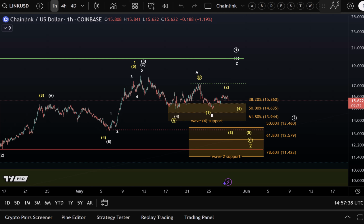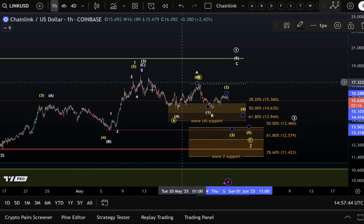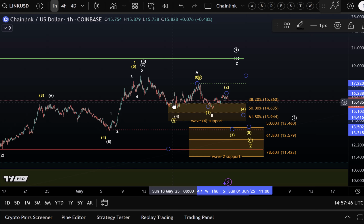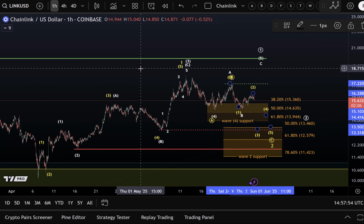The Link chart could be setting up here for a third wave decline. It's not very clear yet. There are multiple interpretations that can apply here due to the sideways action that we've seen over the last week or so. But the overall scenarios, I think, are very well known and communicated, so there's not really any change to them.